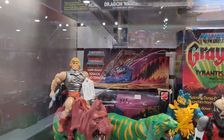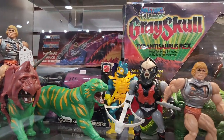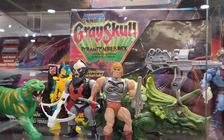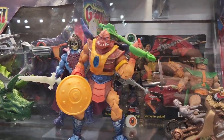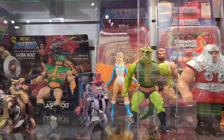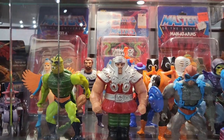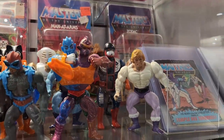The Mondo Battle Cat recently came out, and people are now starting to get some of their Panthor figures from Mondo. And those are really, really awesome figures. But to be honest, these older school toys still really hold up for a nice looking display, especially if you're a huge Masters of the Universe fan. I love the coloration as well. Even Prince Adam there with the purple pants. I love to see it.